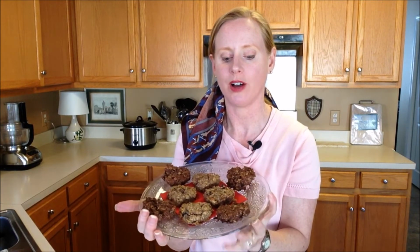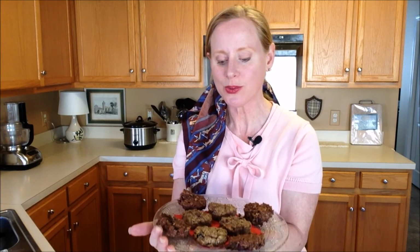And I want to show you the hearts because they actually turned out really, really fun. So this is happy Valentine's and happy heart month to all of us with some heart healthy treats. The ones on the outside are chocolate. Oh, I hope they don't fall off as I tilt this up. The ones on the outside are chocolate. The ones in the middle are without the chocolate. And they really do look like little hearts. I'm so pleased with them.